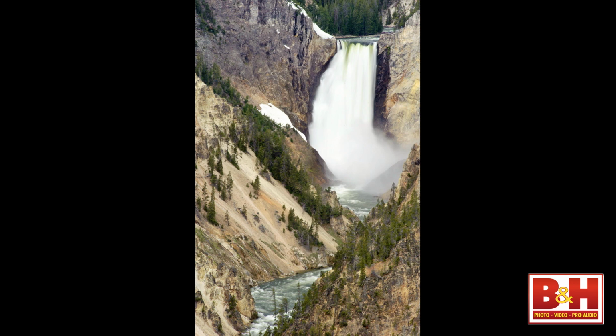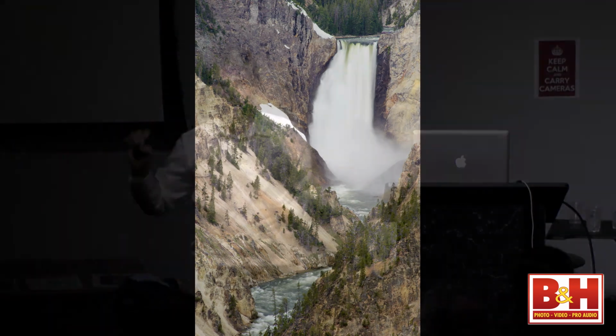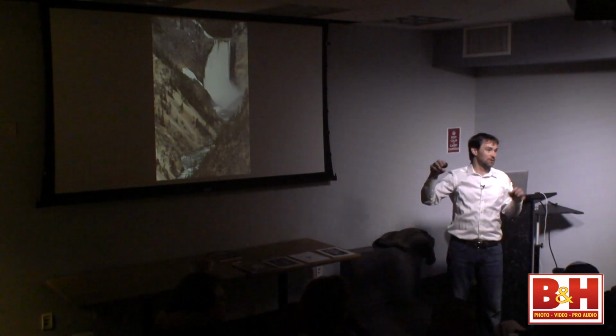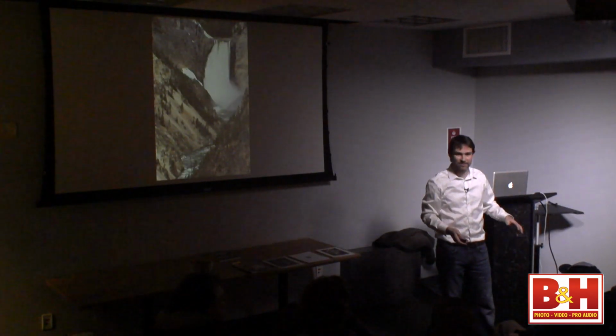One of the most famous scenes in the park system, Artist Point in Yellowstone, and you're shooting at the Yellowstone Falls. And common wisdom is to shoot here in the morning. Again, certain times of year at 10 in the morning you can get a rainbow in there, but it's always the morning light that's best.